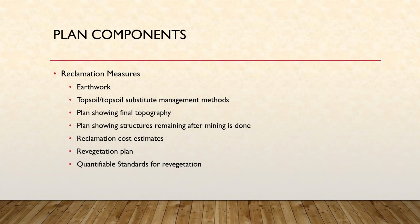So the reclamation plan needs to call out that earthwork activity. Where is overburden going to go? How is it going to be placed? What is the orientation of the materials going to be, the stockpiles, the excavations, things like that? Where is the material going to be removed from? So all of that earthwork, both in a map, a plan set, or a narrative combined, will help paint the picture of what that looks like.